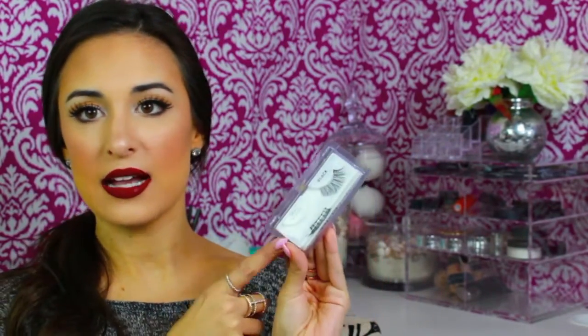Anyways, first I'm going to start with my favorite eyelashes, and I'm going to start with the more affordable ones first. Okay, so these are the Demi Wispies by Ardell, and this is just in the color black. I usually always wear black lashes, except for today I put on chocolate ones by Ardell, but I will explain that later.